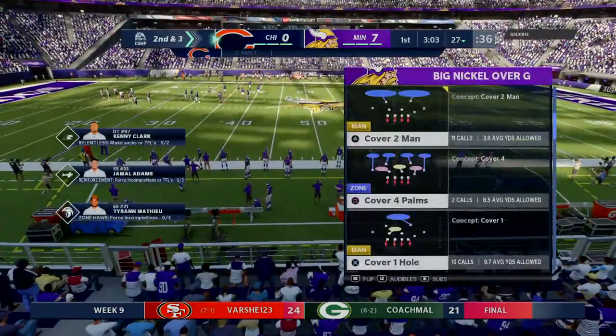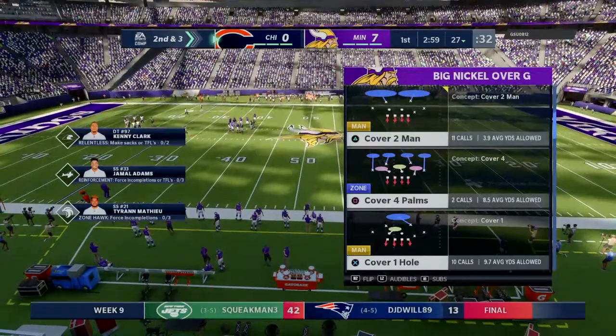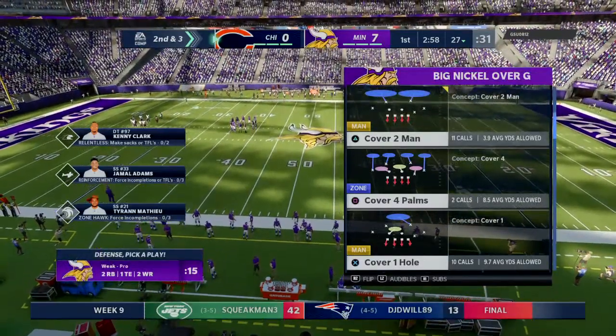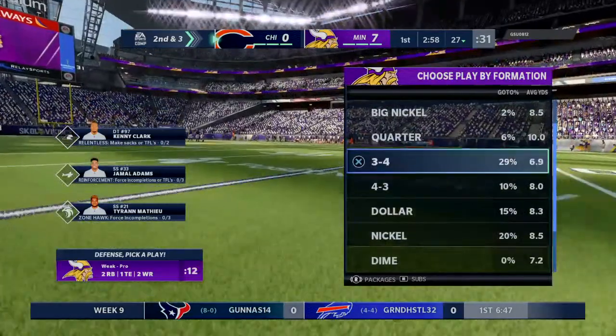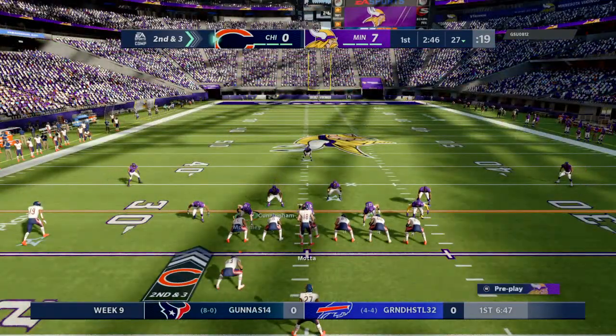Well, it's time for them to be good teammates right here. And what I mean by that is possess the ball for a little while. Get at least 2 first downs. Give their defense a chance to settle down a little bit after they give up a touchdown. Operating from the 27 now. Here's 2nd and 3.